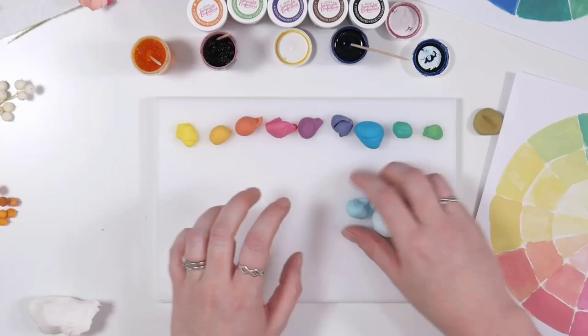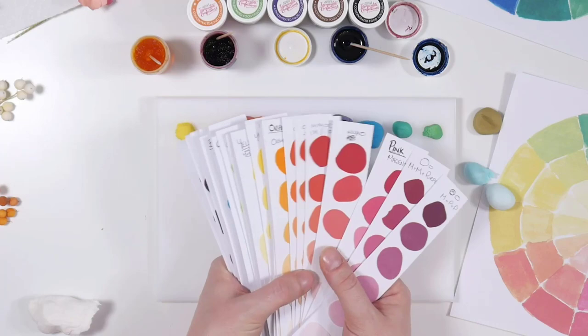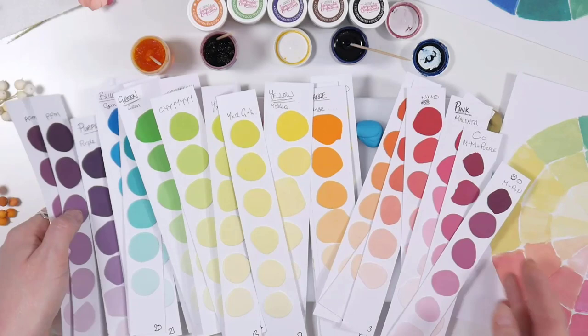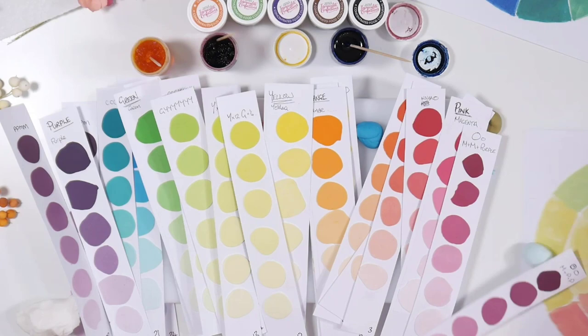With those colours, these take up a lot of space, so I'm going to do what I can to show you. So these were all my little recipes, and they are a great illustration of how many colours you can make just from a basic set and understanding how that works.